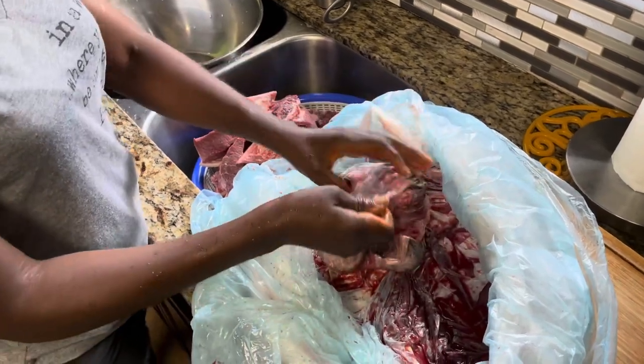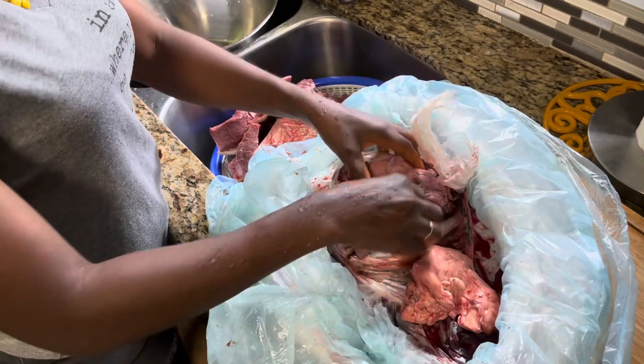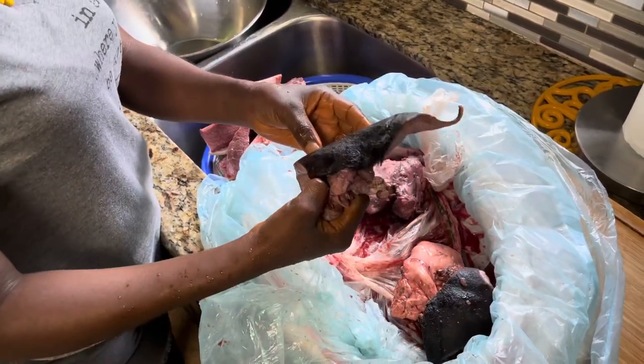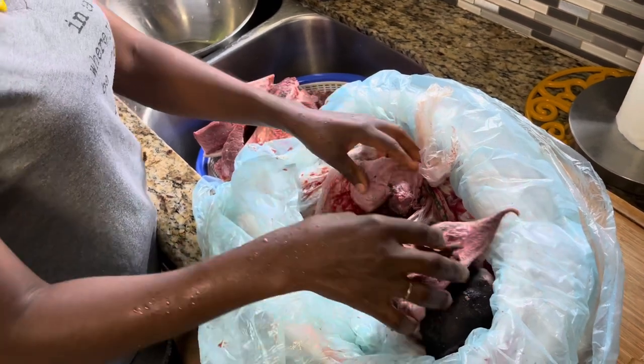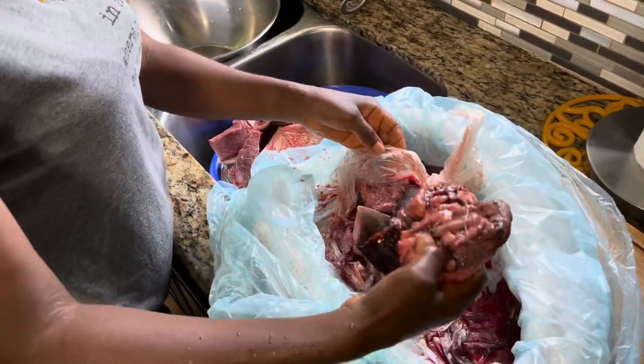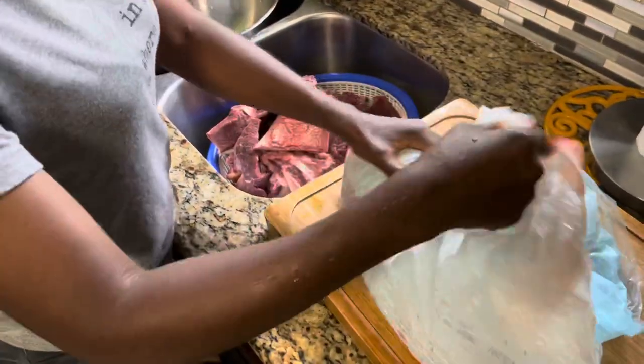This is the belly cow, the insides. Not sure what that is. Not sure what that is. Some of it still has hair on it. That's not good. No idea what that is. I was looking for the liver. I don't think I'm gonna bother with that part.